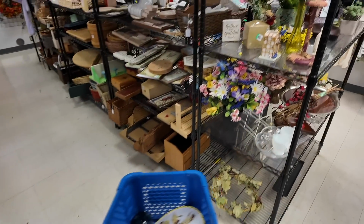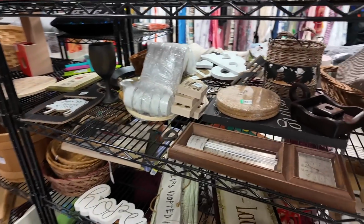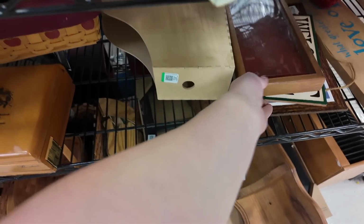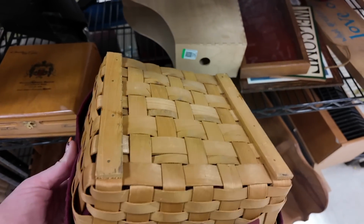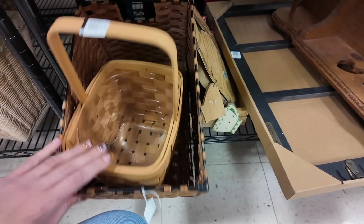Alright, I think I'm going to go check out the wood section because I have not been down this aisle yet. Let's see what we can find down here. Looks like some sort of display box. I'd grab that for Andrew, but it looks pretty scuffed up. What do we have down here? That is not a Lungerburger.